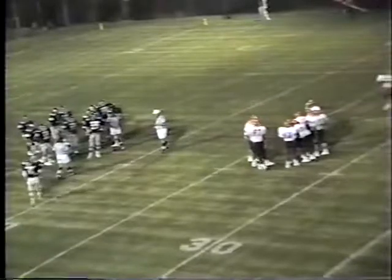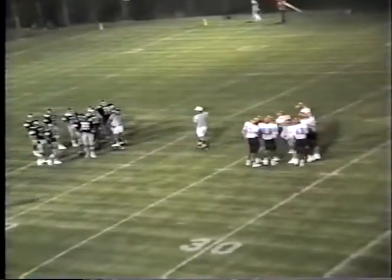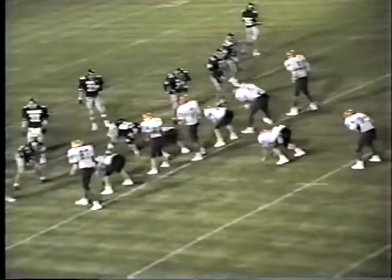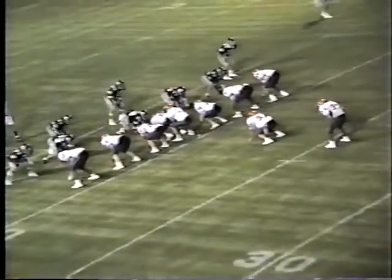They are on the move after taking the second half kickoff. 8:49 left to play in the 3rd quarter. Certainly isn't what they had in mind when they chose to kick off. They wanted to nail the Leopards deep in their own territory and get the ball back quickly, but Malvern's been moving the ball, just picking up where they left off in the first half.